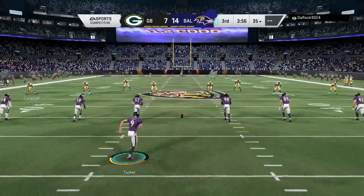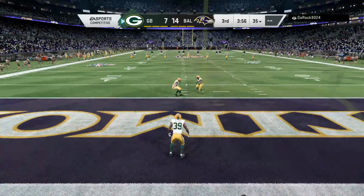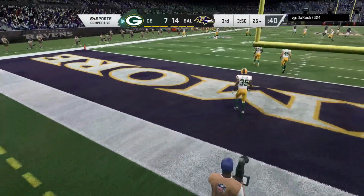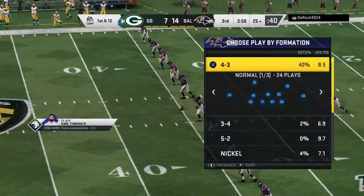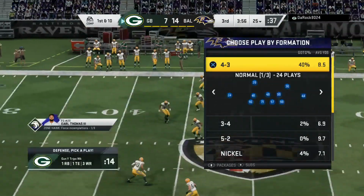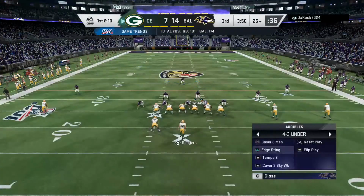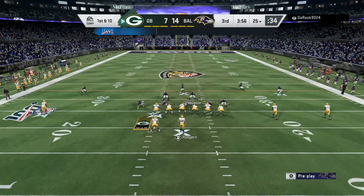So here's the kickoff now as he'll get it again following that fumble return for a score. And that'll carry over the back line of the end zone for a touchback. The Packer offense ready to get their next drive underway.